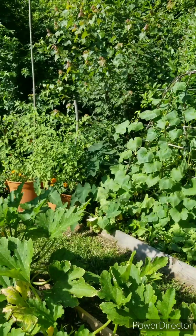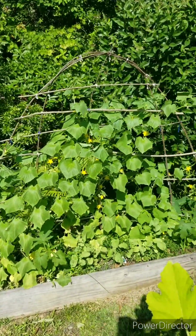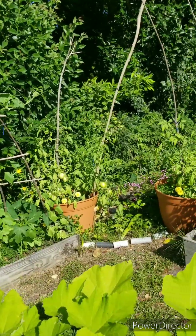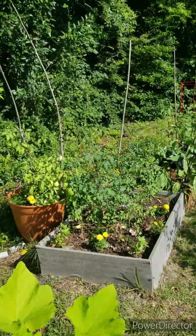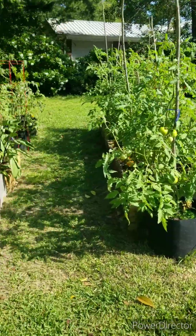I have 2 trellises with pickling cucumbers. I really love the 2 trellises that I made this year. They're the second trellises that I have done, and they do really well there. And here's some more patio tomatoes.